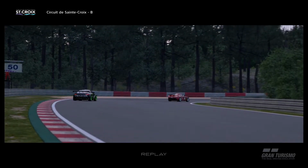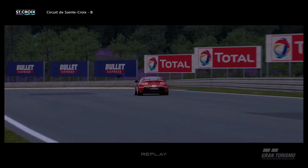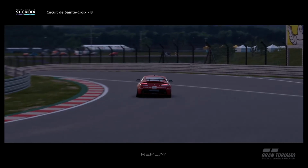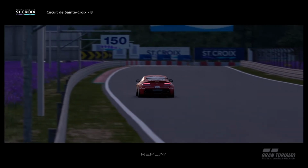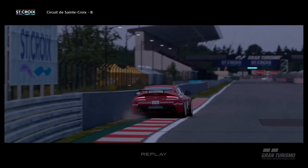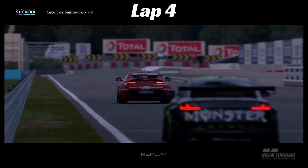And the car feels really good. I don't feel any troubles with the tire wear at this point. And here I make a mistake. I go way wide and I hit the fence. It didn't cause that much of a trouble.